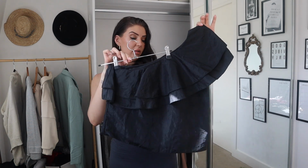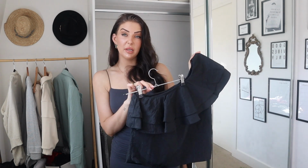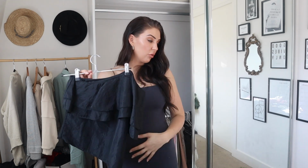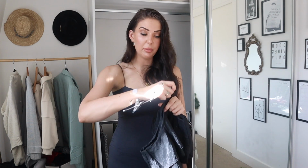This frilly kind of one shoulder top is probably just not exactly the best on my body type, and it's a little bit of a strange cropped length because I'm so tall as well, so I think I'm going to put this one up on Depop.